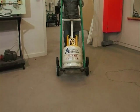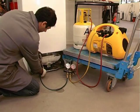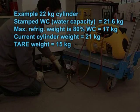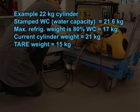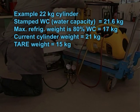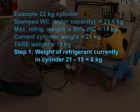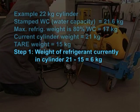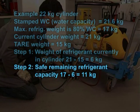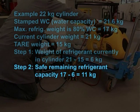The other weight you need to know is the tare weight. That is, the weight of the cylinder when empty. The tare weight is stamped on the cylinder. So for our example, we have a 22 kilogram cylinder with a stamped water capacity of 21.6 kilograms. The maximum allowed refrigerant weight is 80% of the stamped water capacity, or 17 kilograms. The cylinder currently weighs 21 kilograms, and its tare weight is 15 kilograms. We subtract the tare weight from the current weight, and this tells us that there is already 6 kilograms of refrigerant in the cylinder. Then we subtract the 6 kilograms currently in the cylinder from the maximum 17 allowed in the cylinder to calculate the safe remaining capacity of 11 kilograms.